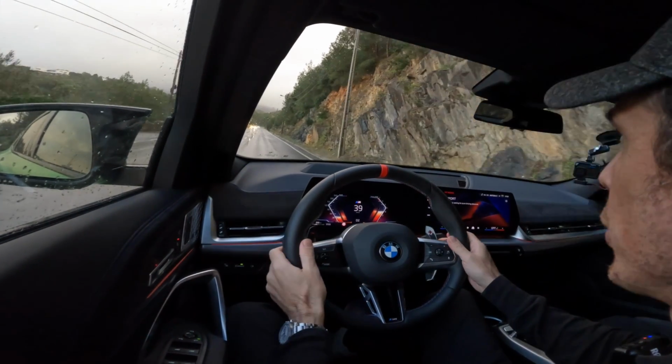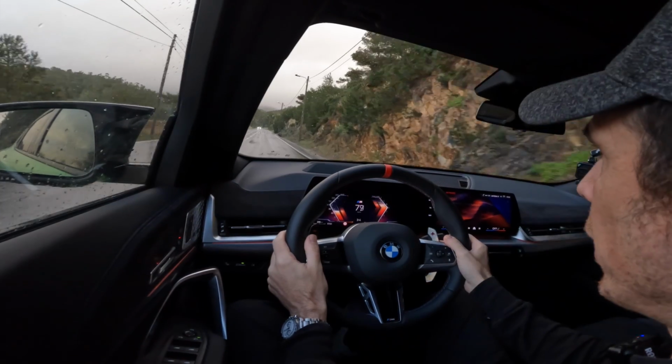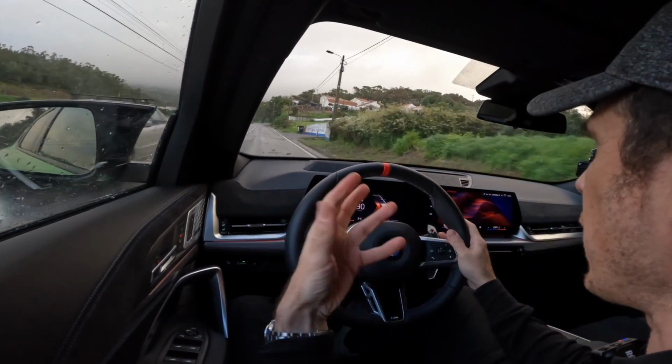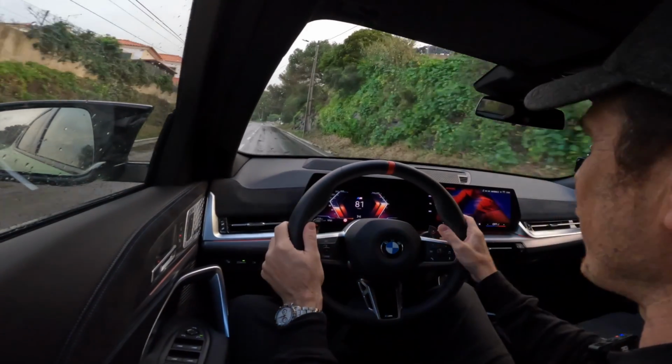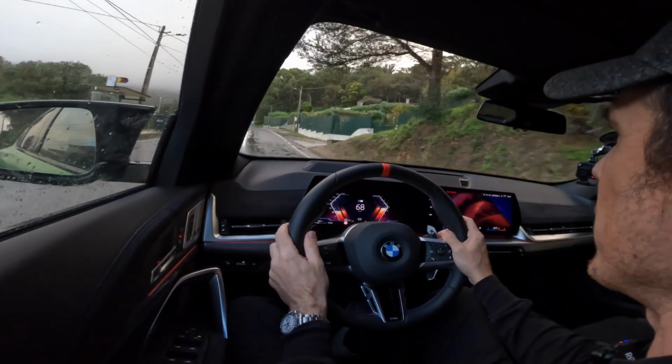Turn radius, I mean, let's see here, actually pretty good, actually not bad at all. I expected to have to turn one more time, but I actually did the job right. Let's push the car a little bit. Of course, there is a fake sound inside the car, so if you hear that, it's not really the engine doing that. I mean, it's a combination of the engine and the fake sound. One thing that BMWs have had for quite some time.